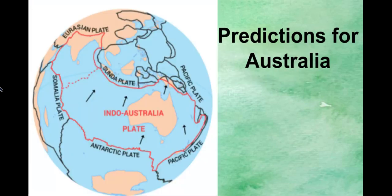Between Australia and Europe, new mountains will be created. Since Australia is moving northward, it is most likely that the plate will crash into Europe and create new landforms, such as mountains or hills. Australia's longitudes and latitudes will be firmly adjusted at the end of this year.